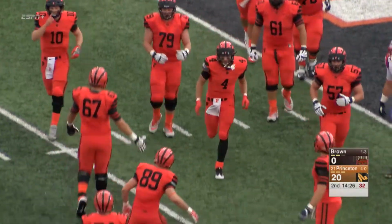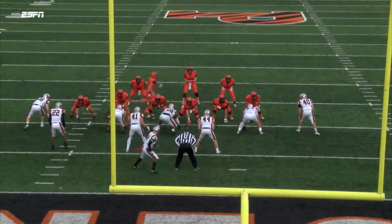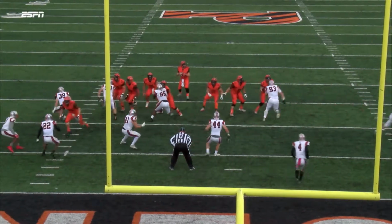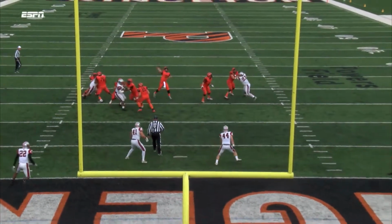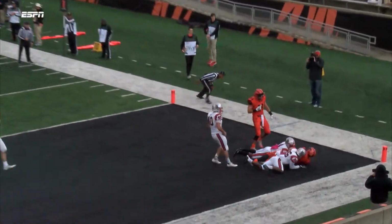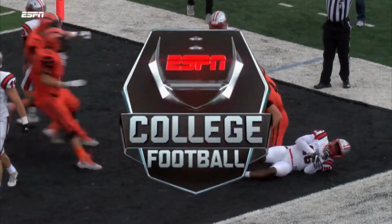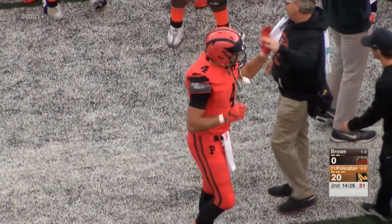Well, we knew coming in, Matt, that Horsted and Carlson would be a handful for Brown's defensive backfield, and they've really stood tall here in the first half. Look again at the pocket. The offensive line, outstanding job, and all you have to do is throw the ball up. Horsted has such great body control and awareness. Goes up, gets the football, second touchdown, Princeton 20-0.